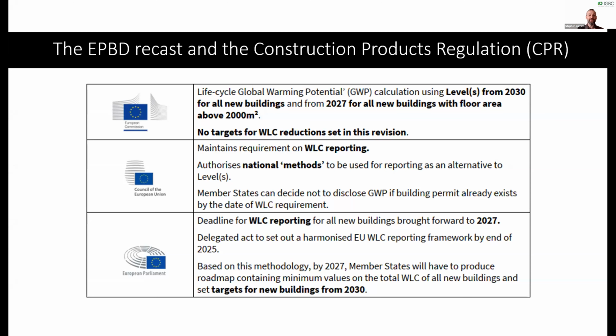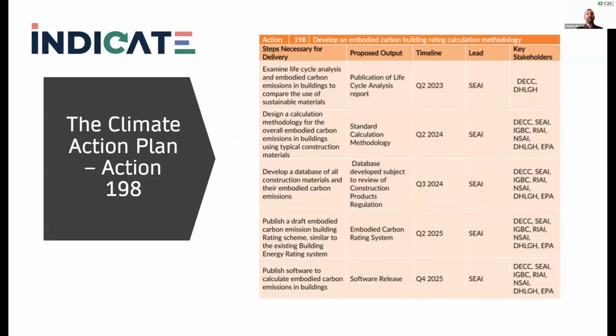So for me, that can't happen fast enough. Ireland's response then, the Climate Action Plan. I'm just really conscious of time. So the key thing here is a methodology for measuring this whole life carbon assessment. How do you know exactly what to measure?